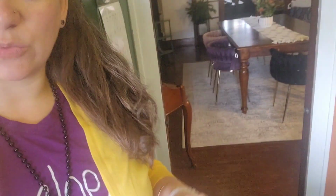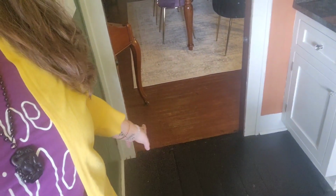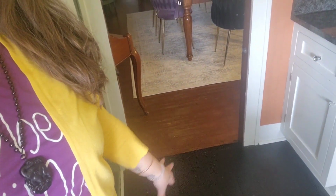We're either going to just paint over that with a dark brown instead of black to match the real hardwood floor here in the dining room that it leads to. You can see the transition there is not lovely. This dark is so harsh.